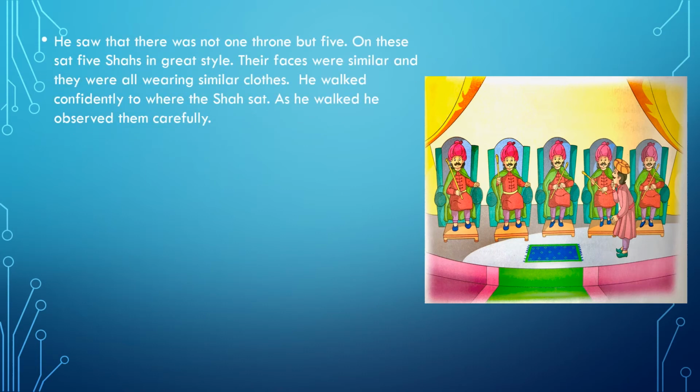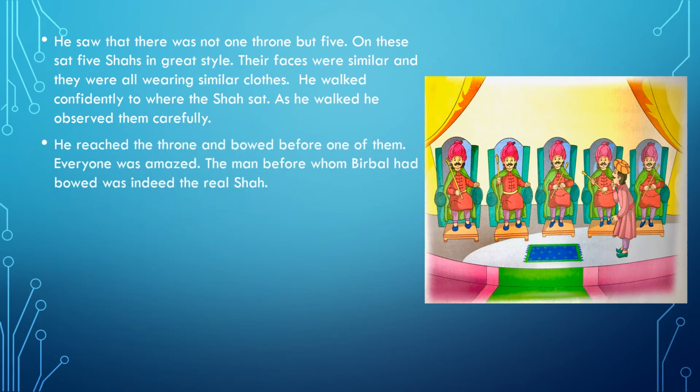He saw that there was not one throne, but 5. On these sat 5 Shahs in great style. Their faces were similar, and they were all wearing similar clothes. He walked confidently to where the Shah sat. As he walked, he observed them carefully. He reached the throne and bowed before one of them. Everyone was amazed. The man before whom Birbal had bowed was indeed the real Shah.